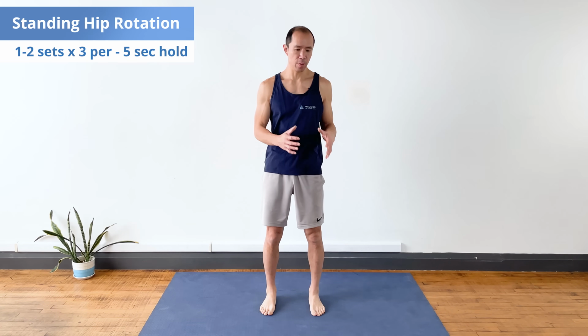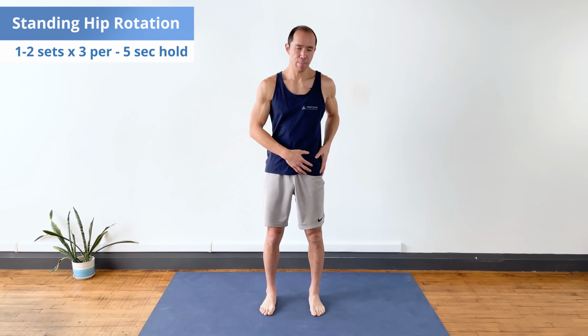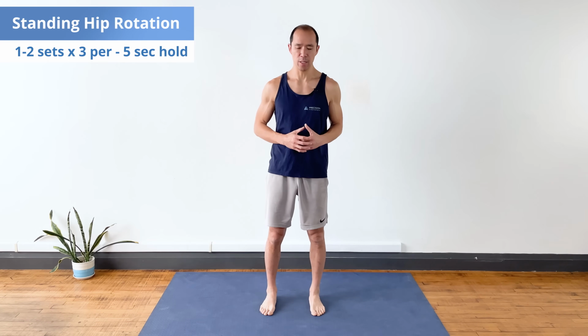The next exercise is the standing hip rotation. And this exercise activates what's known as the deep hip rotator muscle group. The deep hip rotator muscle group includes 6 different muscles: obturators, gemelli, piriformis. And these muscles, even though they're named the hip rotators, yes, they can rotate the hip, but they're more important for stability of the hips and the pelvis. So these muscles are really, really important for healthy hips.